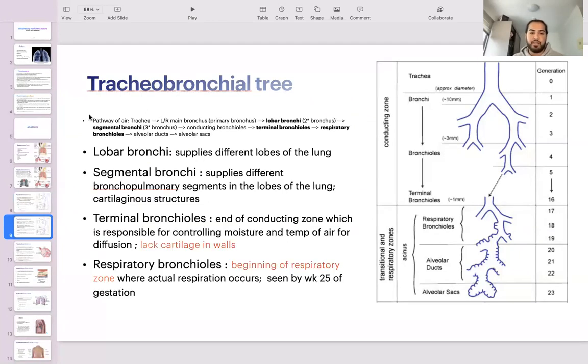Now, moving on to the bronchi, I've already touched on this: your lobar bronchi next, then you have your segmental bronchi. Now, this is the part which is the changing part, which is your terminal bronchioles. It's a part of that little transition conducting zone area where you don't have cartilage in the walls anymore because you're now becoming a bronchiole. And then you have your respiratory bronchioles after that.